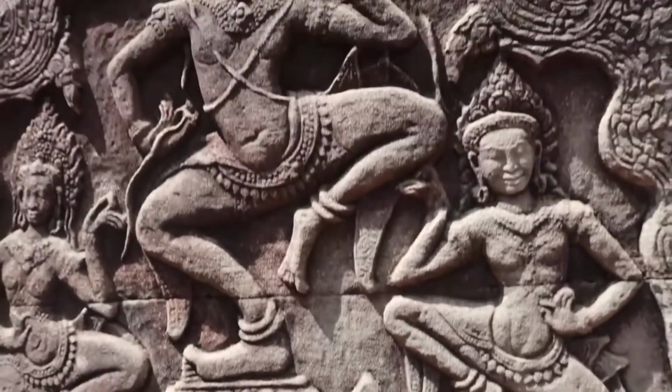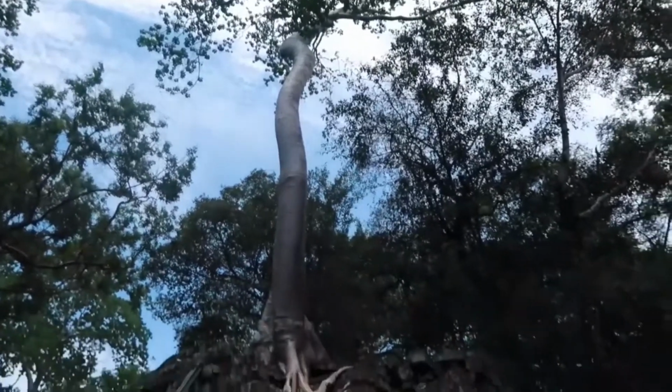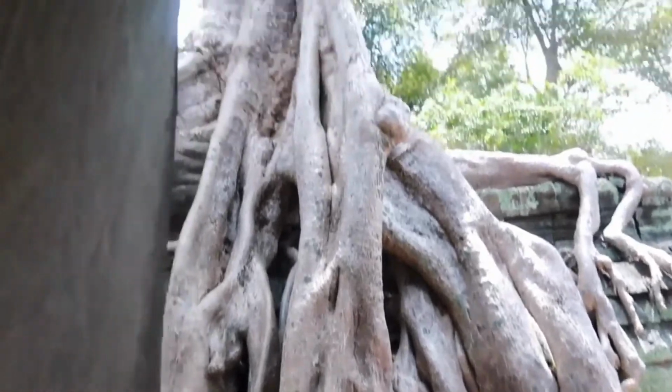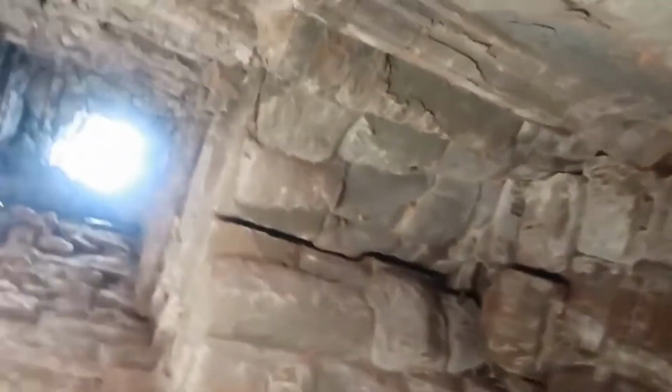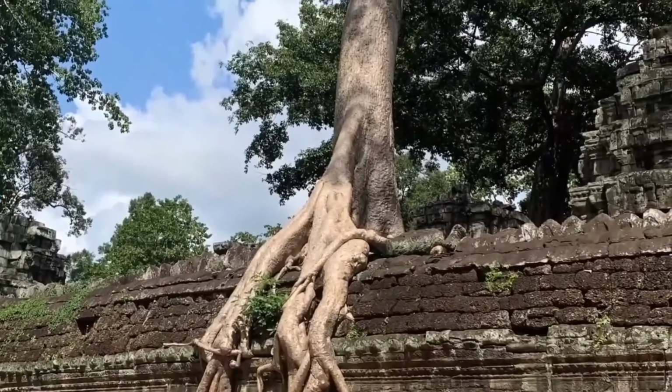Tomb Raider shooting. Tomb Raider shooting starring Angelina Jolie took place from July 30th to November 30th, 2000. Portions of the film were shot on location at Ta Prohm Temple, located in Angkor, Siem Reap Province, Cambodia. The temple of Ta Prohm was used as a location for the film.